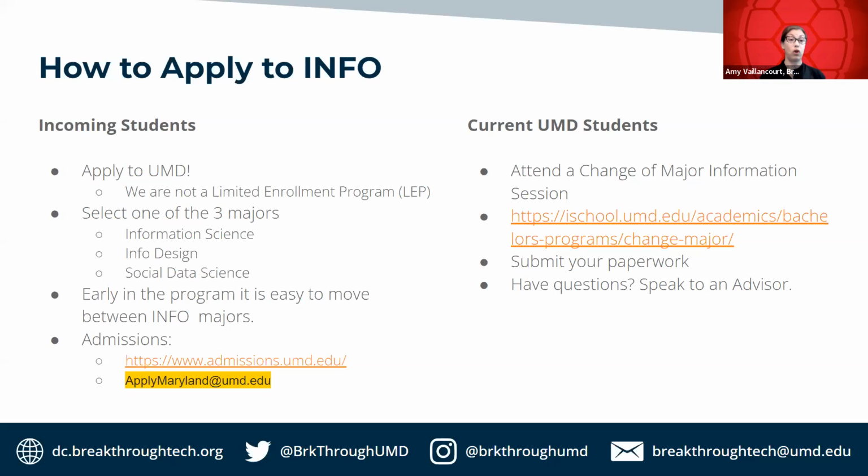Okay, there's no gateways, you don't need to apply. If you are a new student, you can see here that would simply apply to the University of Maryland through the regular system.